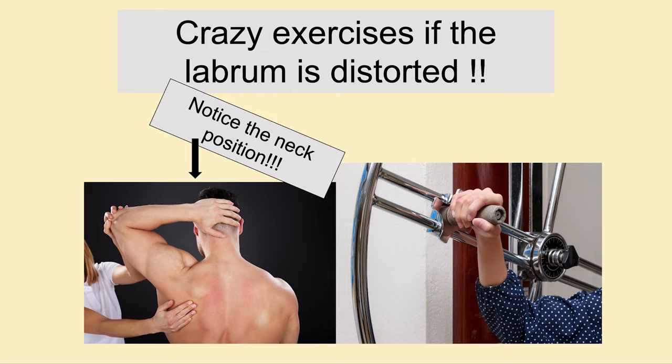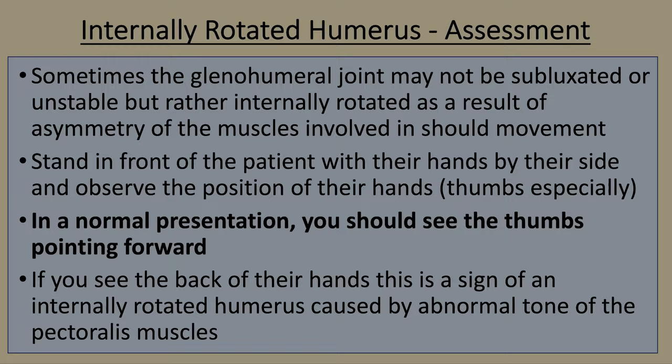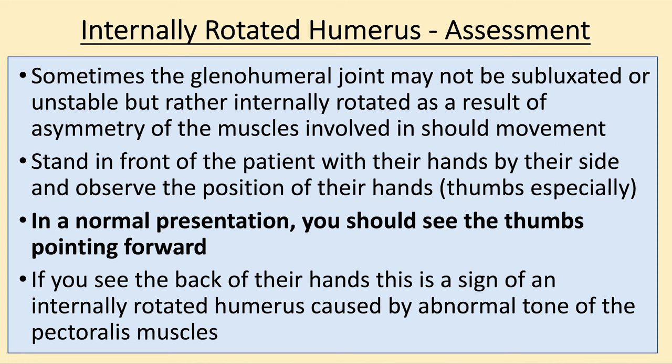There's no thought process of what the normal shoulder is. Now, internally rotated humerus assessment. Again, this is huge: look at the muscles on the front and their agonist muscles on the back, the antagonist and agonist muscles. So they're opposing muscles. Now, the glenohumeral joint may not be subluxated or unstable, but it can be internally rotated because of the asymmetry of muscles.